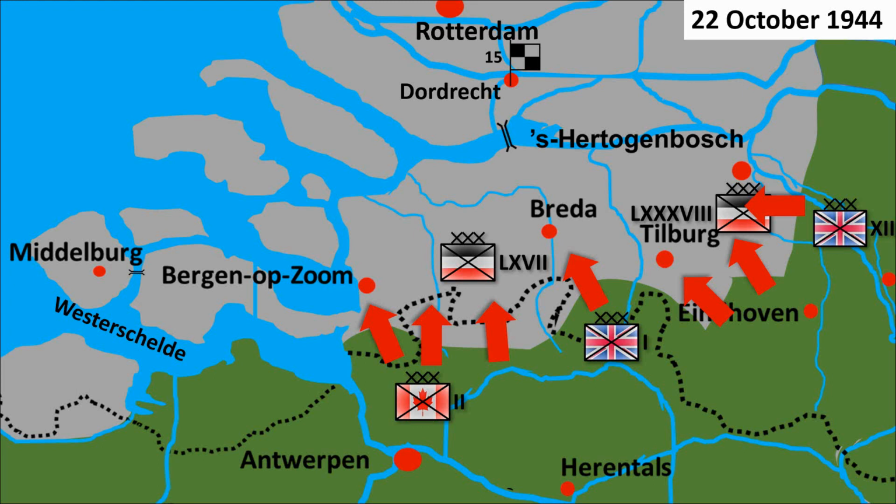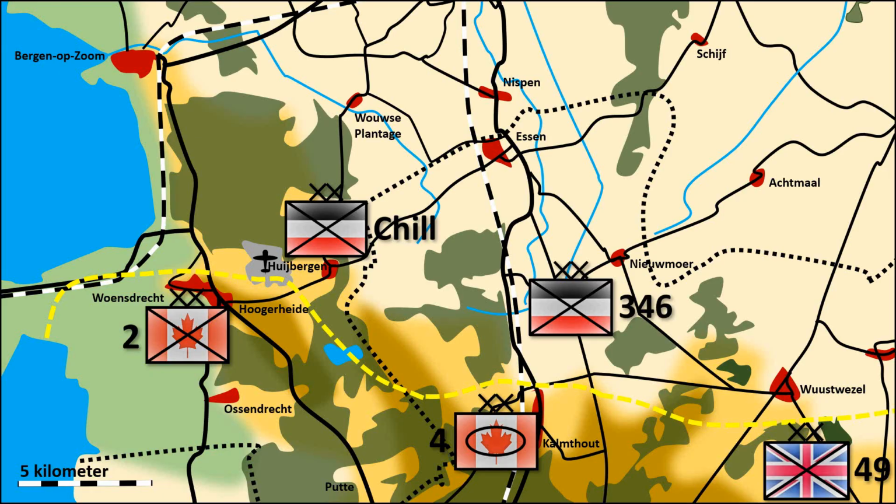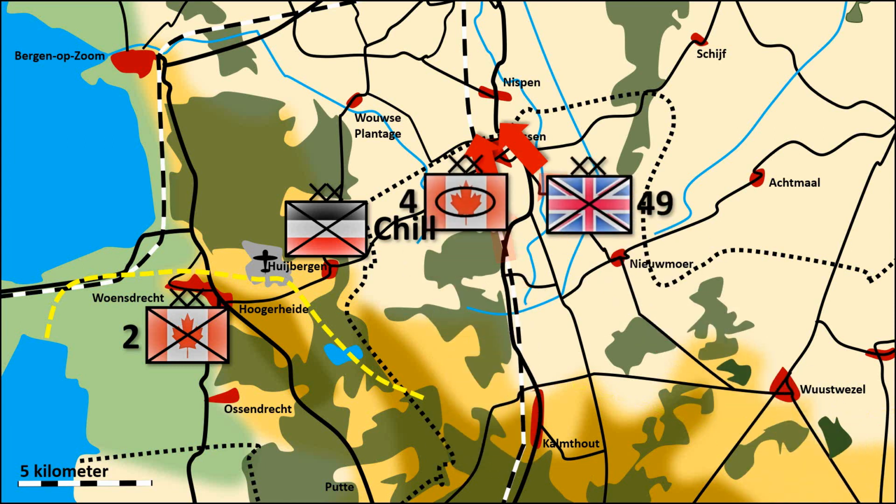An important axis of attack was the so-called Operation Suitcase. Suitcase was the breakthrough of the front with a two-pronged attack towards Essen, in order to break open the German defenses and push deep into the German rear.